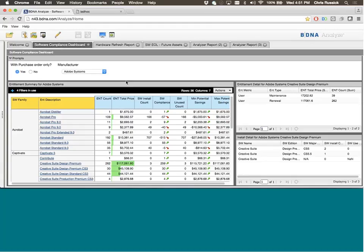So based on your purchase order information and your discovered information, we've brought in your software titles, your entitlement counts, what the cost of that is, what's installed, and whether or not you're under or over, okay? So by looking at this report, you can answer many of those questions.